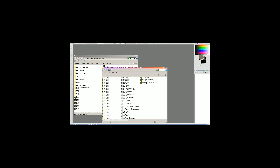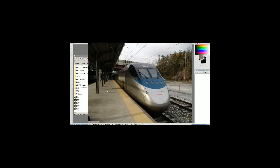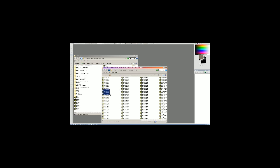Alright, that's the first set done. Now, I do these in sets of 12. That's partly based on my other monitor. So I only did 11 this time, but I usually do them in sets of 12.